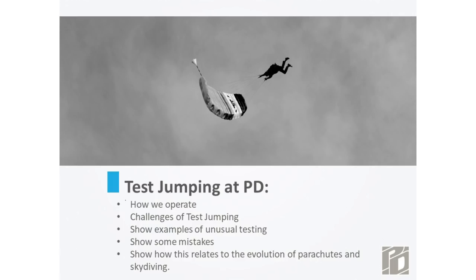So the test jumping, I mentioned DRC. We do it through a separate company. There are challenges with test jumping, and it involves test jumpers and also the equipment. To demonstrate this, I want to show some unusual testing, nothing really too crazy in terms of new future kind of stuff. A little bit of that, but not much. But I want to show you some weird, goofy stuff to illustrate what we go through as test jumpers and devising tests. I'm going to show a few mistakes, hopefully ones that I made, and then I hope to show how this relates to the evolution of parachutes.